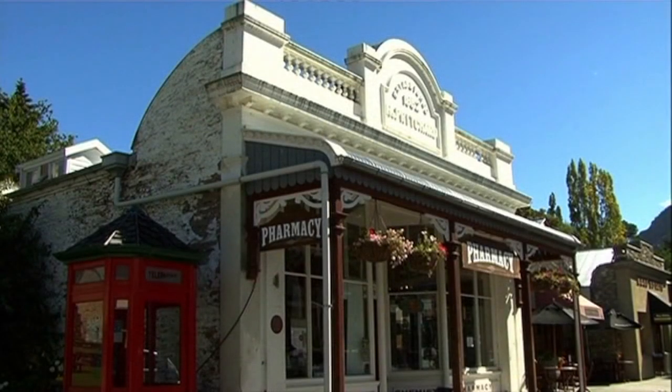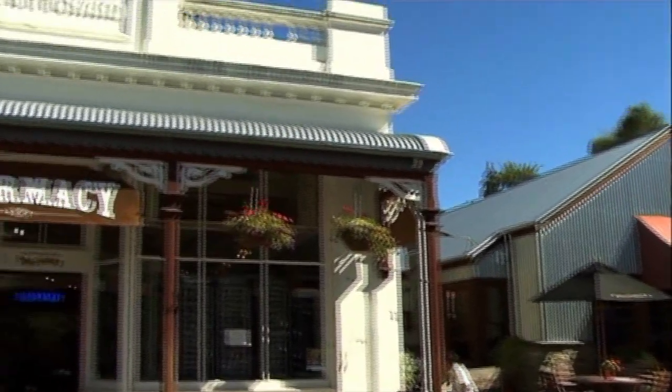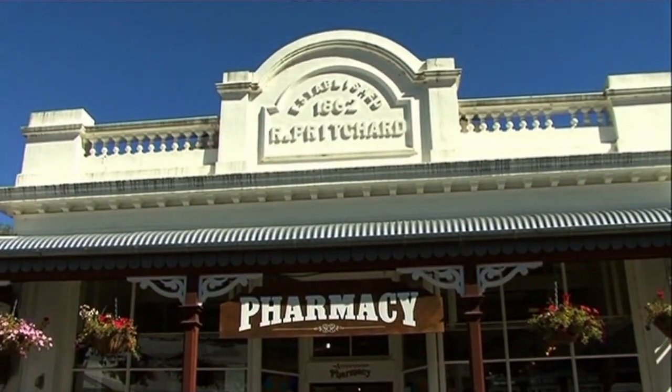It still exists to this day. It's now the local pharmacy. It used to be a big 2-storied shop, and at the back of the shop was a residence, and they would meet either upstairs or in the residence for their early lodge meetings.